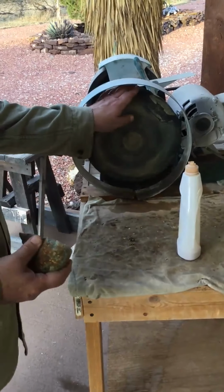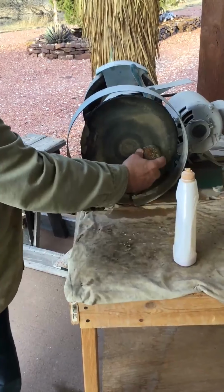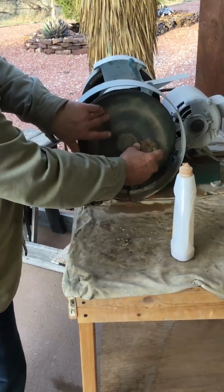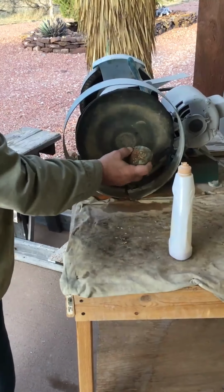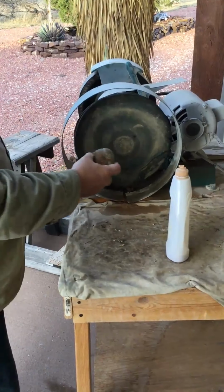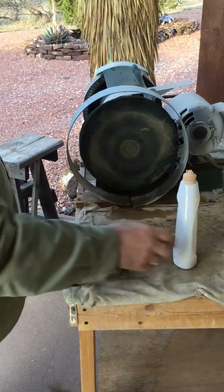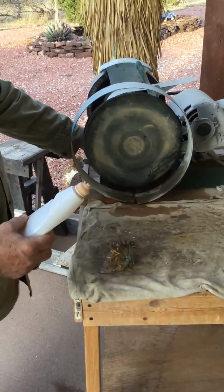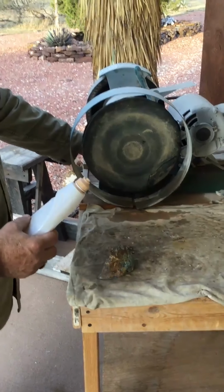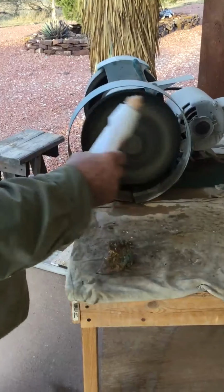You'll see in a minute this wheel is going to turn this way. So I'm going to keep the edge of it over here. And I don't want to get any of these edges caught in this because it'll dig right in and it'll throw the rock into space. So here we go. Oh, and I might add, you use cerium oxide. You want it not damp, but not dry. So I have water and cerium oxide, so here we go.